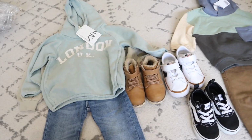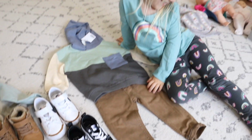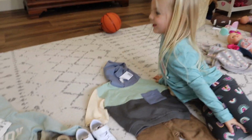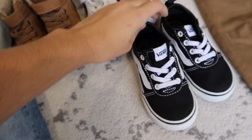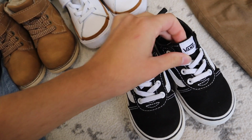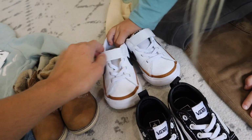And now for a little haul of all the clothes that we got. We got them from Zara and H&M, and Brittany and I are gonna show you them. Are you gonna help me, Bryn? Yeah. Let's show Jet shoes. I got him these really cute Vans. These were only $25. I got them on sale. I think they were from DSW.